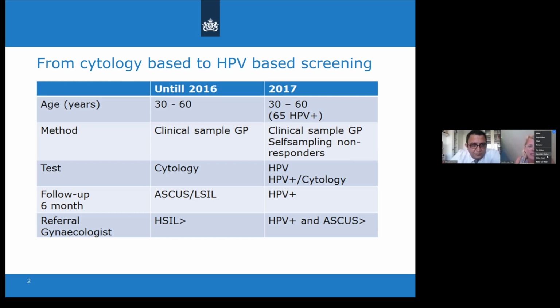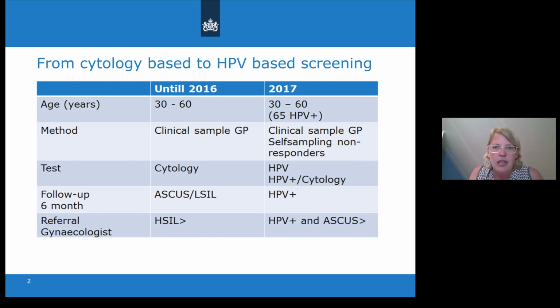And our test and triage at this moment is that we first do an HPV test, and only if a sample is HPV positive, then we do a cytology screen. When you are HPV positive and there are no abnormal cells at all, you will have a pap smear in 6 months with your GP. And if you do have an HPV positive and an ASC, so ASC, low grade, high grade, everyone is referred to a gynecologist. So our triage is a little bit different than what we had before.